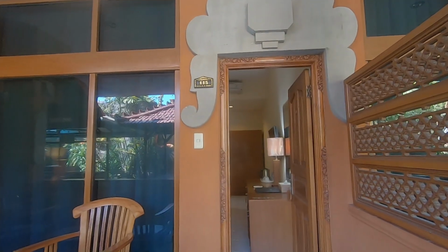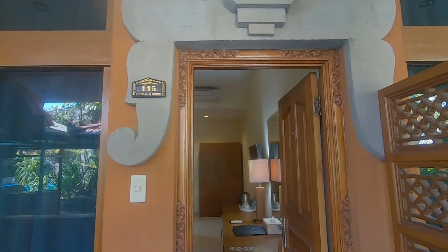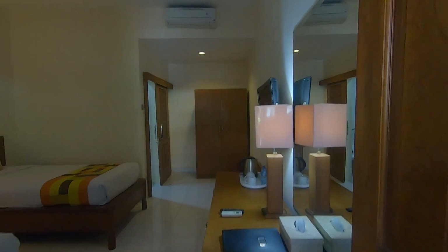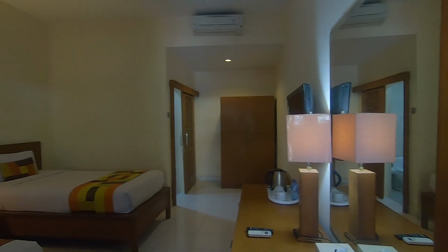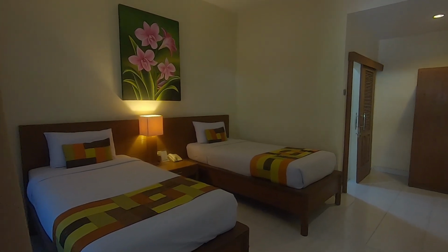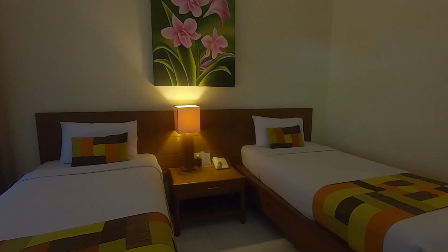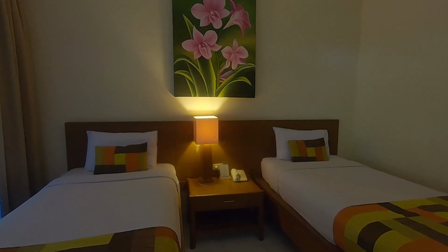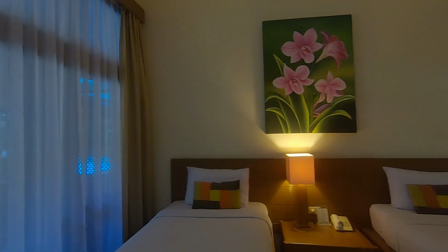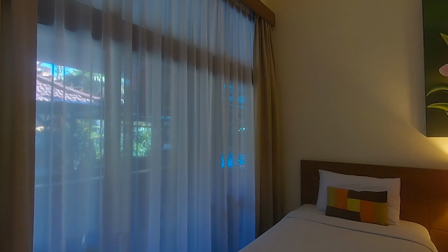Right, this is the first room I want to show you. This room is called Deluxe. And this is the front door. Wow. You can find twin beds in here. And let's take a walk inside. One nightstand right in the middle, and there is a painting here on the wall. And to my left over here is a big window.